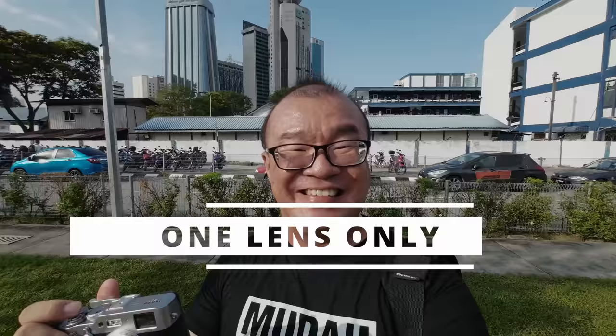I also believe in using one lens, just one lens for street photography. I see a lot of people that carry the huge camera and many lenses in a huge backpack. They carry the 70-200 super telephoto, they want to carry an ultra wide angle, a macro lens, a fisheye, all kinds of lenses that they don't even use when they shoot on the street. I believe in one lens and one lens only.